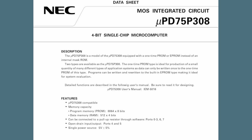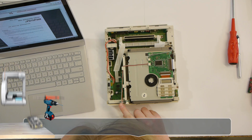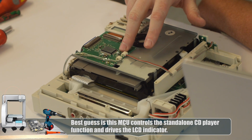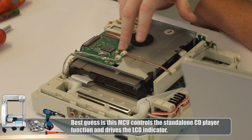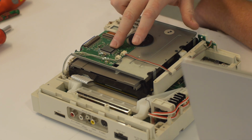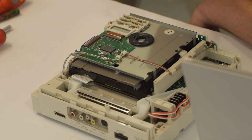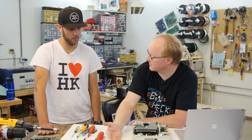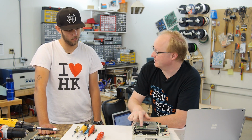Okay, this one says NEC, so that's a good match because it's an NEC part. 4-bit single-chip microcomputer. Really? Oh, okay, yeah, this is going to be status indicator lights. So you got a couple of transistors there that are turning the lights on, probably from the GPIO on this microcontroller. So this is basically its own little processor. Okay, cool. Probably getting commands from the program saying, hey, seek this particular sector or go here. And then this thing would do that independent of the Super Nintendo.